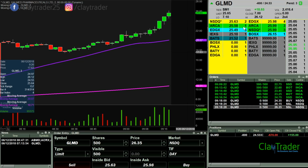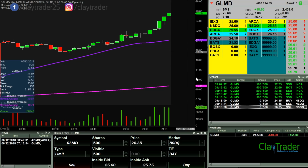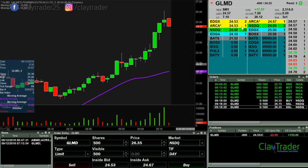$25.50, clearly a pretty solid area of support right now, it seems. Market still doesn't open for another 11 minutes. All right, I'm going to go ahead and pause for the time being. All right, it's nearing a potential exit point for me, 24.35.